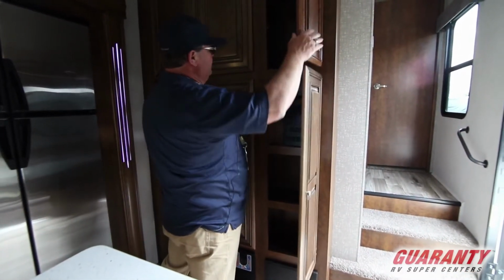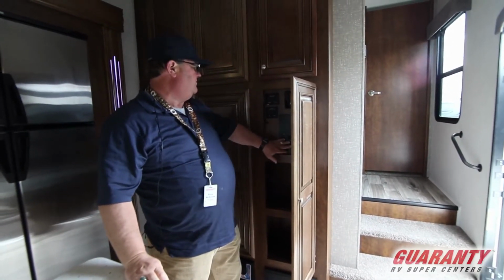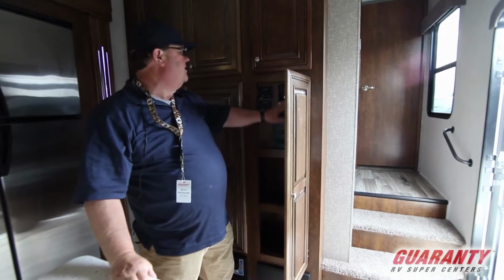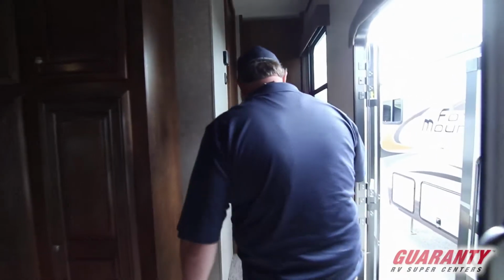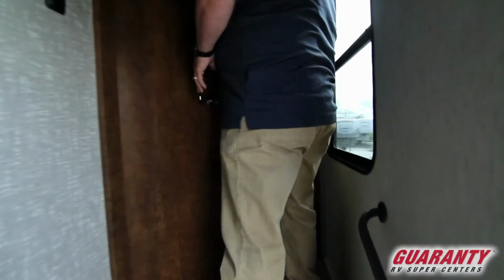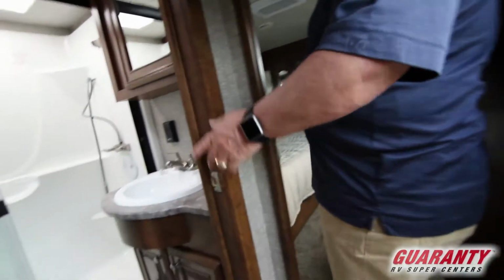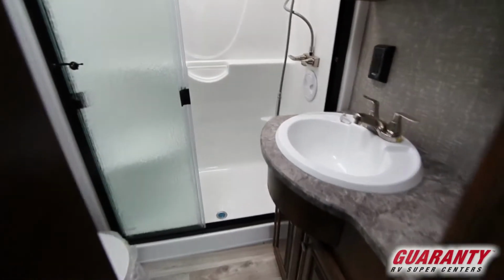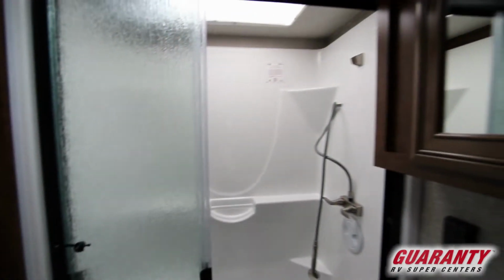This is your control panel here for all your lights, your awnings, your light switches for your ceiling fan, and right there, stereo. So come up here, step, you've got a nice big grab handle here. You walk into it, it's got the new door that swings. So you've got a big shower there with the glass doors, pantry, porcelain toilet, storage, lots of room. And you walk into the main master bedroom.